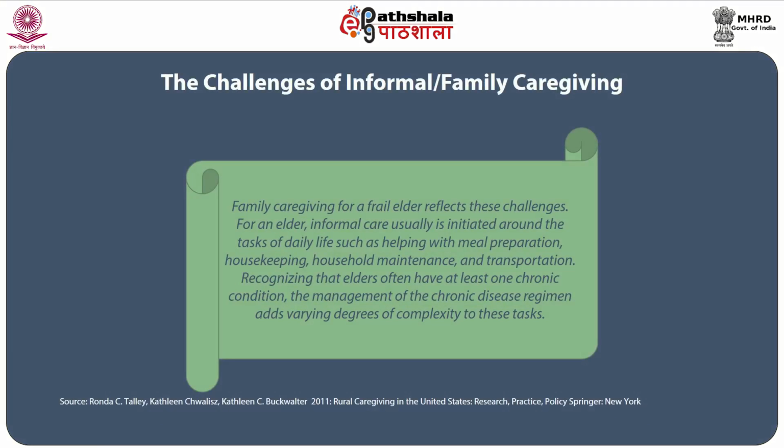These are the domains in which we need to understand that different categories of caregiving exist in family setups. Family caregiving for frail elders reflects that these challenges also are to be documented. For instance, for an elder, informal care usually is initiated around the tasks of daily life, such as helping with meal preparation, housekeeping, household maintenance, and transportation.